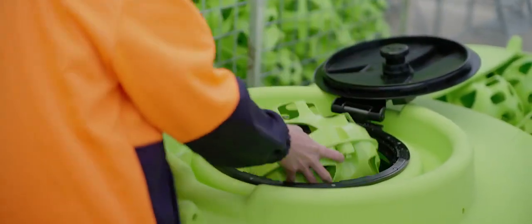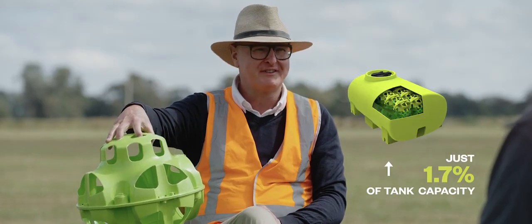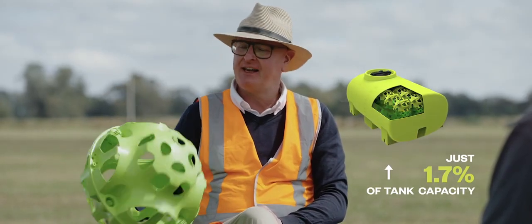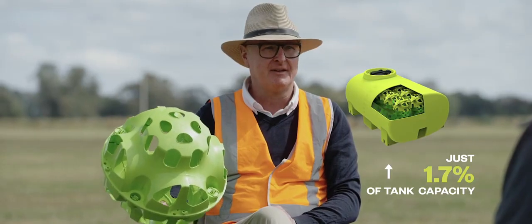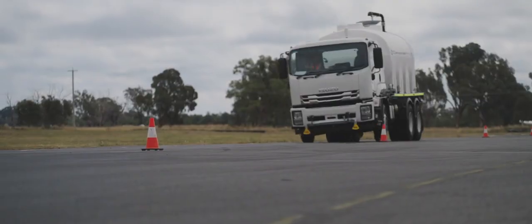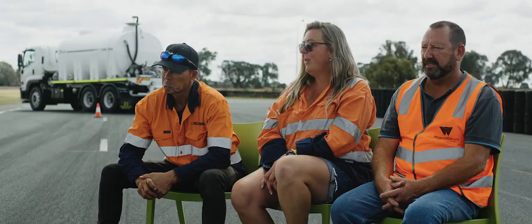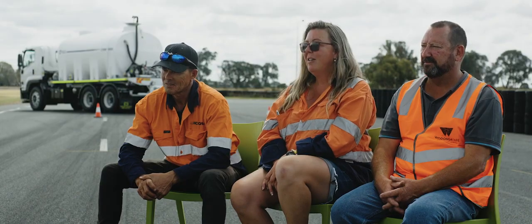Now, when they're all in there, how much do you reckon that takes up in tank capacity? Any ideas? 1.74%. Unbelievable. So hardly any of the capacity is taken up for all of that manoeuvrability and efficiency. In that tank, there were 458 of these things. I would never pick that. It's a bit of a good guessing competition, isn't it?